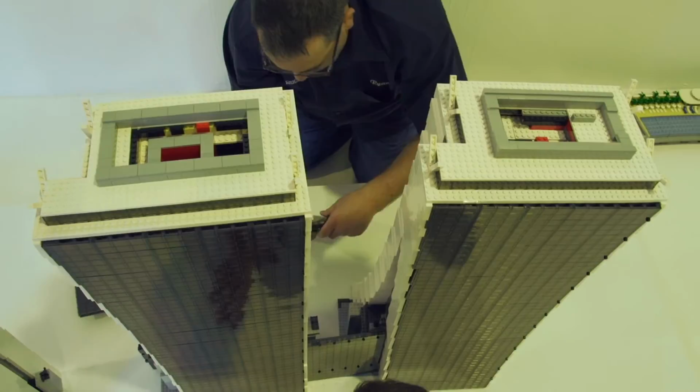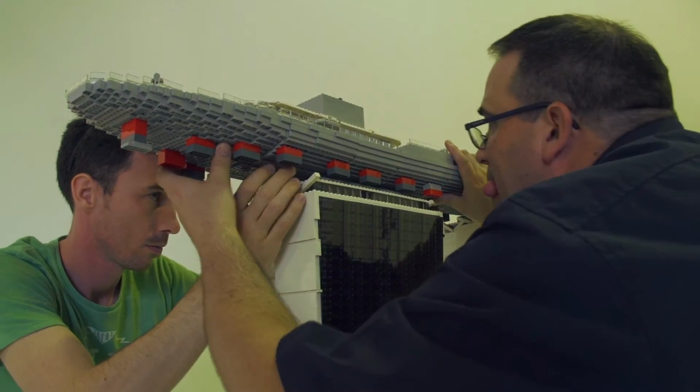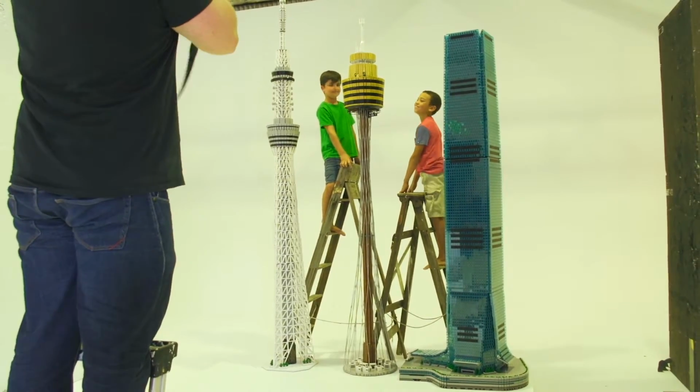So the great thing about this exhibition, for the first time in the world, we're focusing on Asian and Australian LEGO buildings. Certainly here in Australia, we've never seen anything like this before. I've never myself personally had to build 18 skyscrapers all to the same scale, all for the one exhibition before. And we've never really seen anything like this hit our shores before. So there's a few firsts for us.